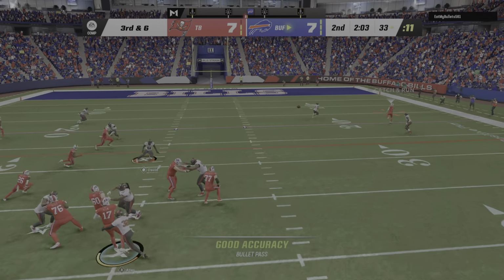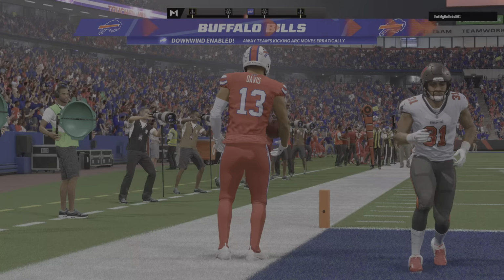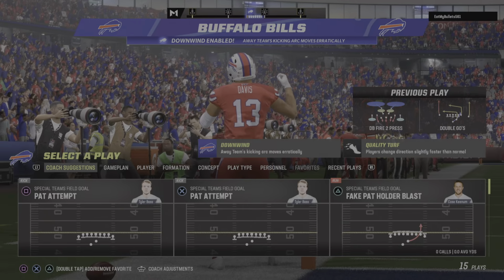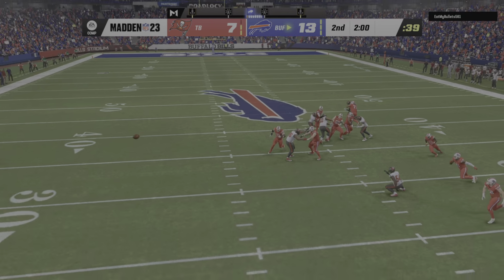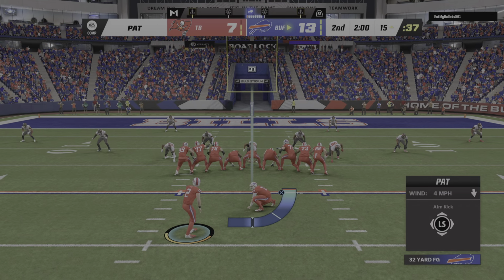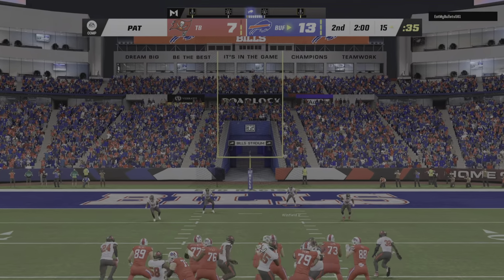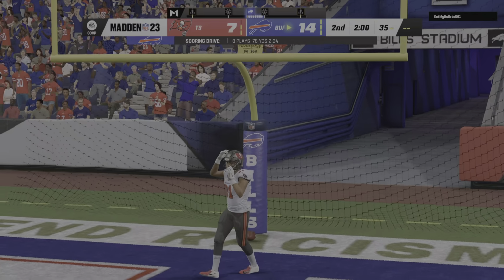Throwing is Allen on third. And that is caught. It's Davis. And all the way home for a Bills touchdown. Gabriel Davis, 33 yards. And the Bills have taken the lead. Bass on for the extra point. And he's got it. It's now a 14-7 ball game.